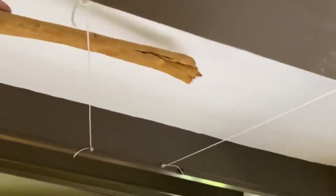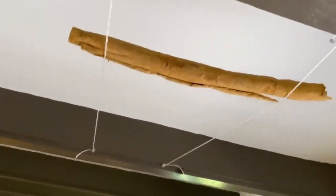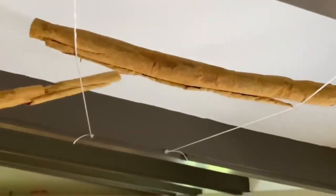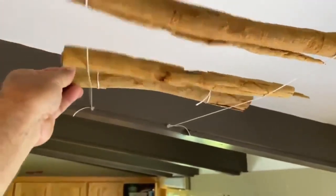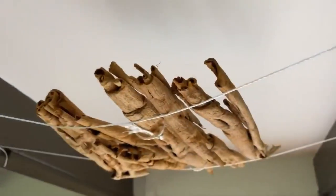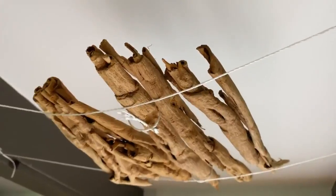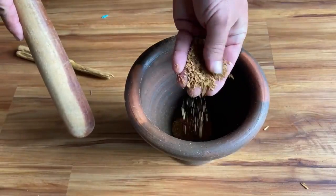So I made a space up in the rafters where I could place my cinnamon sticks to dry and easily access them so that I could come back tomorrow and re-tighten the bundles. After a week or so, you should have cinnamon that is dry enough to store or churn into powder. But be warned, because once you turn cinnamon into powder, its shelf life isn't very long anymore.